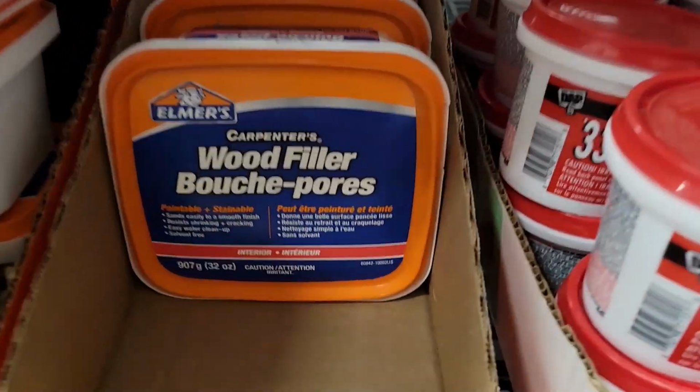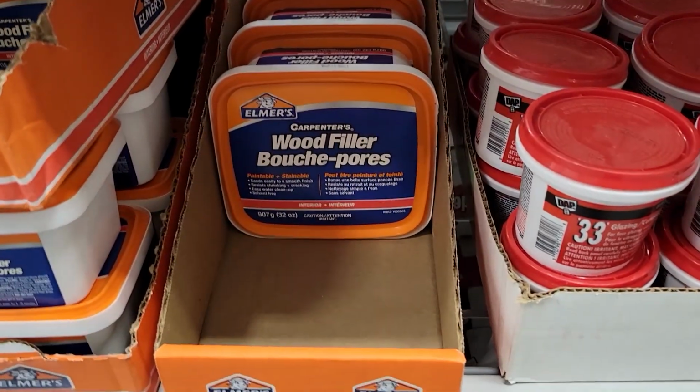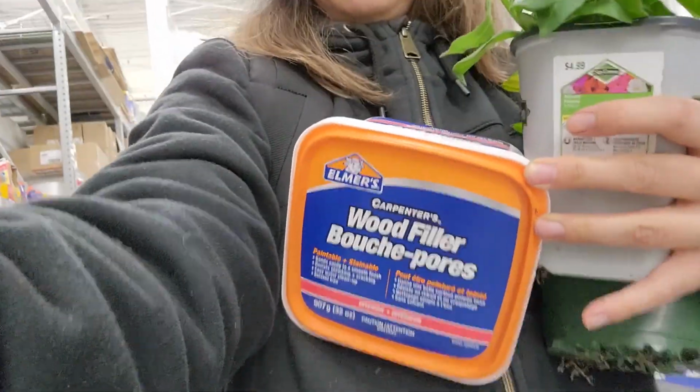Ooh, sorry. Okay, found it. I made it. There are no plants here. It's all sticky stuff. Oh, okay, now what do I choose? I forgot the name. Okay, we're gonna pick this one. It's freaking $15, but it's the biggest size they have, so let's grab it. All you need is plants and wood filler. Plants.